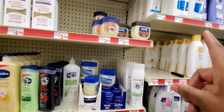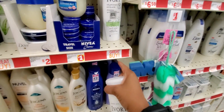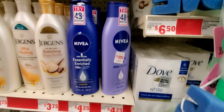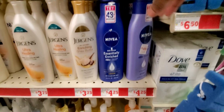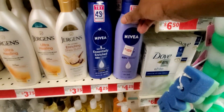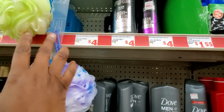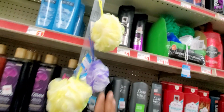You also could use it on, I wonder how much that Ivory is. Let me scan that and see. It says great buy. You also have, this is at $4.25. You got a $2 off digital you can use, or a $1.50 off digital. If you need Nivea, I will use the $2 digital. I actually got a $1 off coupon, $1.50 off, and it's $4. That's still not a good deal.